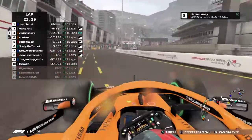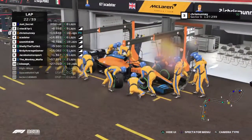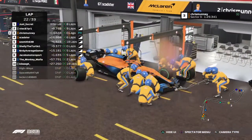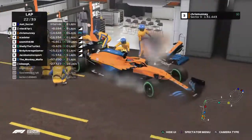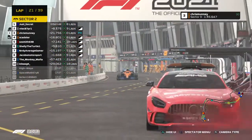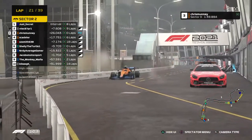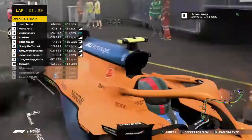And Chris Money is in. He's getting off this set of intermediates for a fresh set of inters. So did about 16 laps. That's what we expected here. We'll see where he rejoins. I think it's going to be just ahead of his teammate. It's going to be close at the moment.